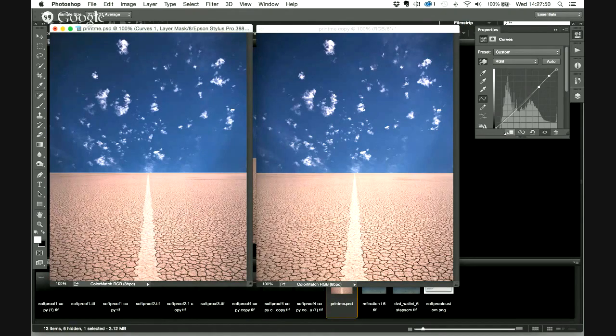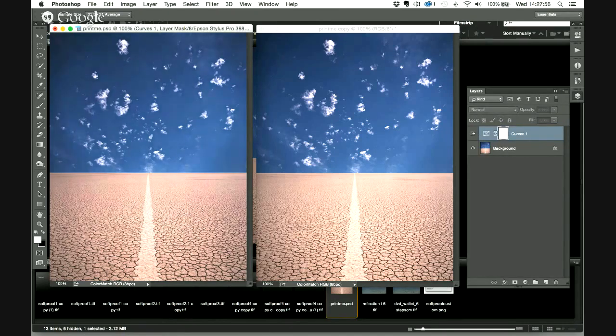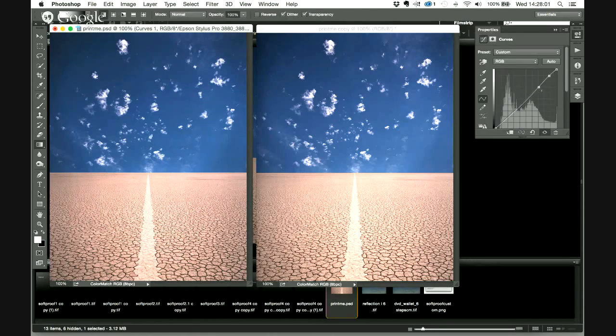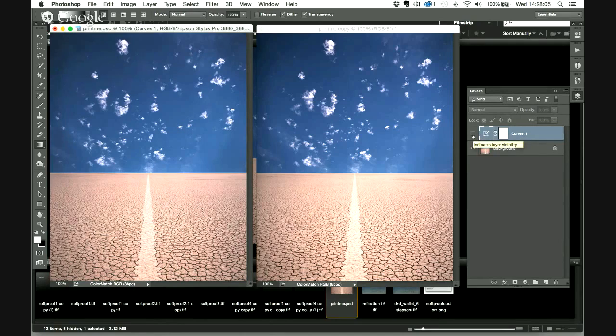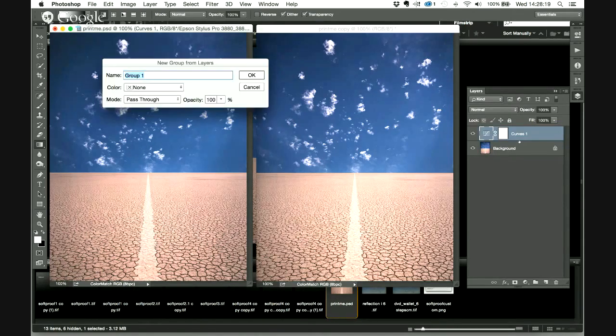Soft proofing is saying, look, things are limited. You have to work within that range. But you can see that in this before and after, I can add a little bit more snap, a little mid-tone contrast with that curve to restore some of the luminance that's been lost while it's being soft proofed. So this is an output specific adjustment, and it's important to note that. I very often go down into the layers palette or up in the menu and go to new group from layers and title that.